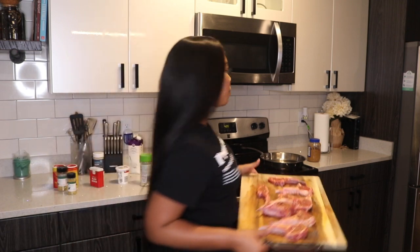I'm gonna let them sit with all the seasonings on it for about maybe 10-20 minutes. You can put it in the fridge for longer with some saran wrap on top if you wanted to marinate longer. So next we're gonna make our little secret glaze sauce.